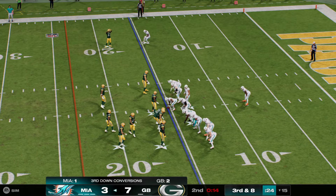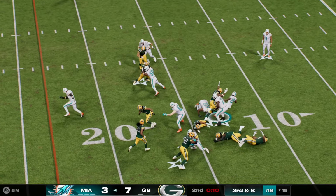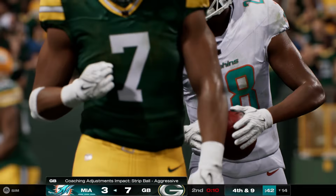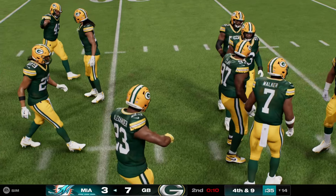The Packers bringing in an extra member of the secondary here to try for the 3rd down stop. One more time, they'll keep it on the ground. And they will bottle him up behind the line, and now will they use a timeout? And they're going to take a timeout defensively. So with 4th down coming up, they go ahead and burn it and say we'll see what happens.